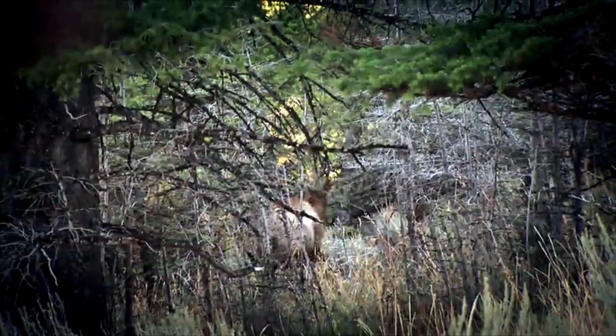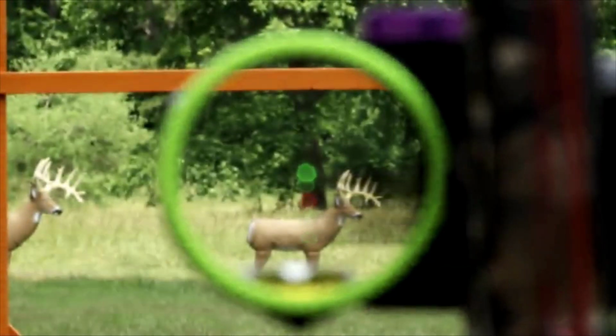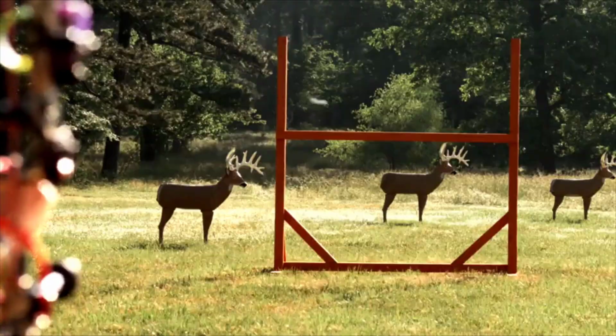Sometimes a clear shot isn't a clear shot at all. It's a lesson we've all learned the hard way. But now there's an easy way. The Truth Laser Rangefinder with ClearShot.